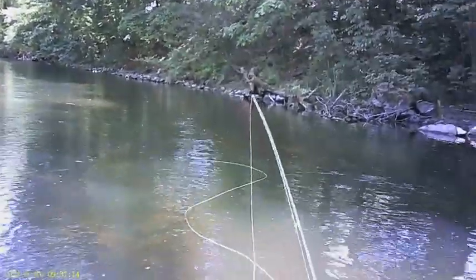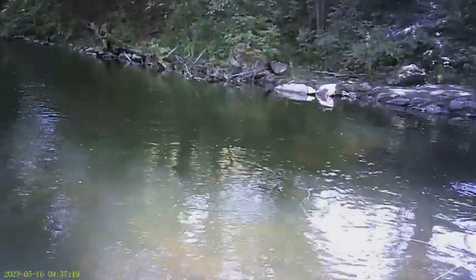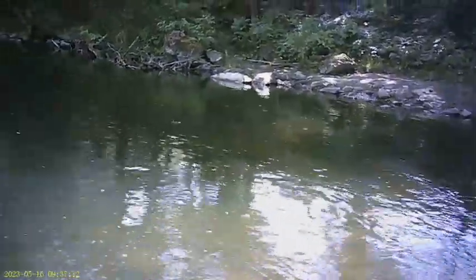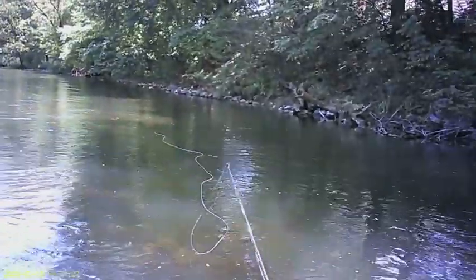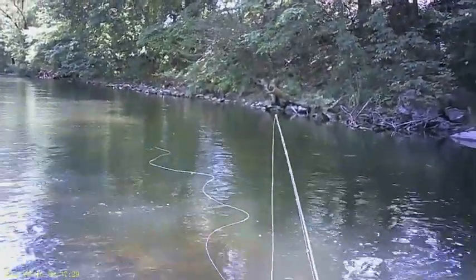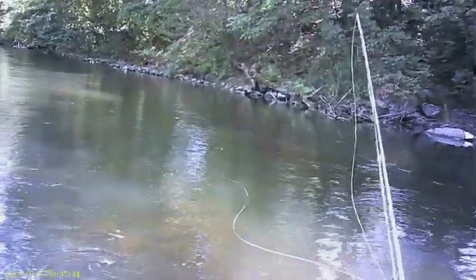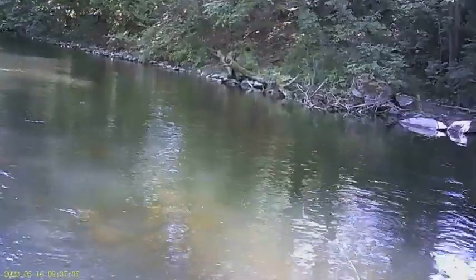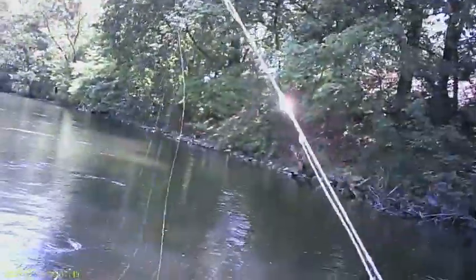But in this stretch, I could have very easily seen a bluegill come up. This slow, steady, deeper water. We'll see. Just gonna work my way upstream. There we go. There's the first one. Oop, and he's off. Alright. Huh. Made a mess of me, thank you very much.